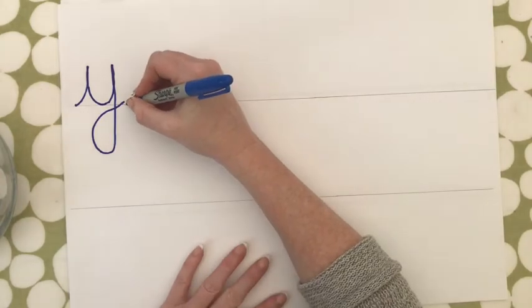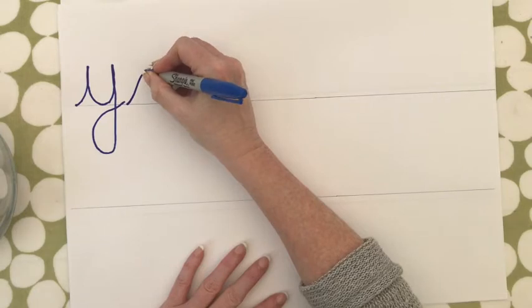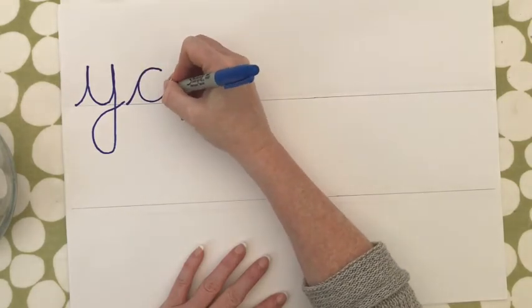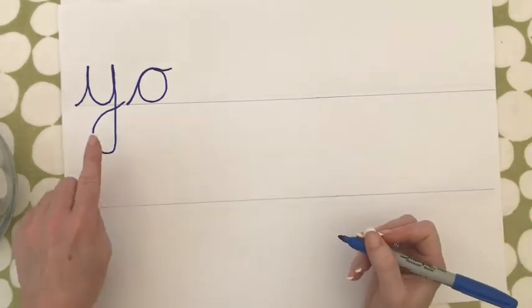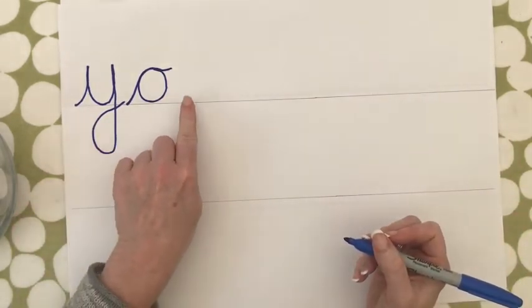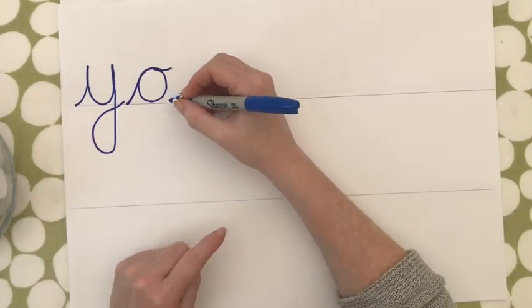So the next letter we need in our word, Y, O. So I need to start on the line, whoosh up and do a curve, then go back round, do a loop the loop, all the way back to the top, keep your pen on and flick. Y, O, U. So I need the letter U next.